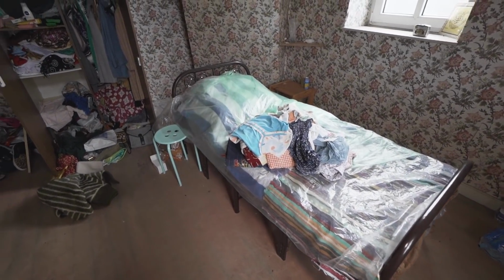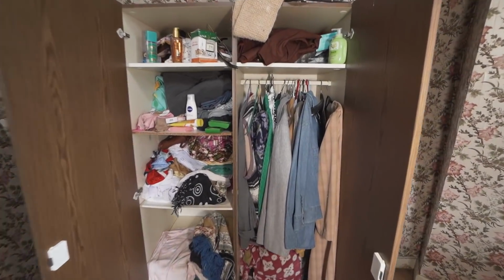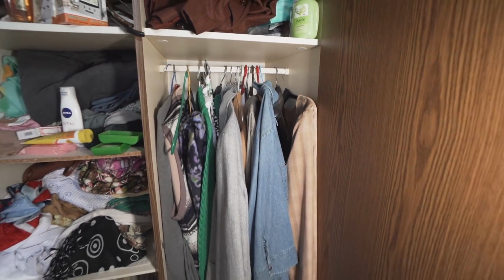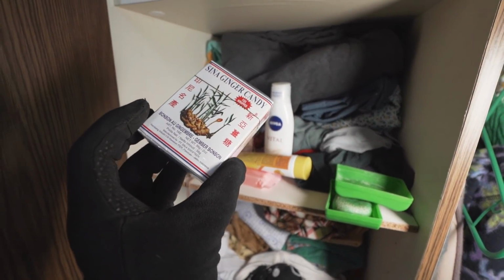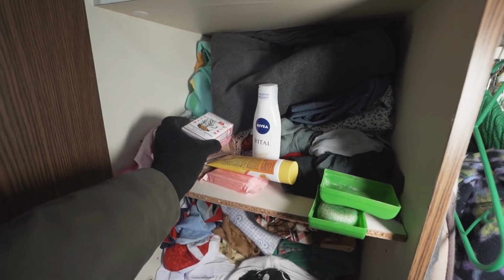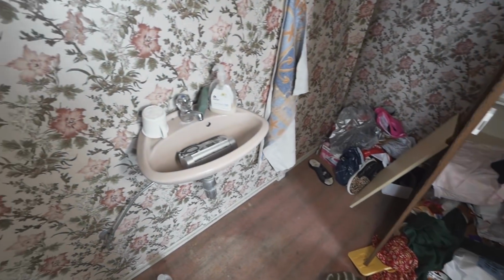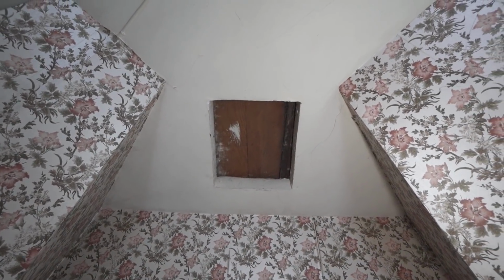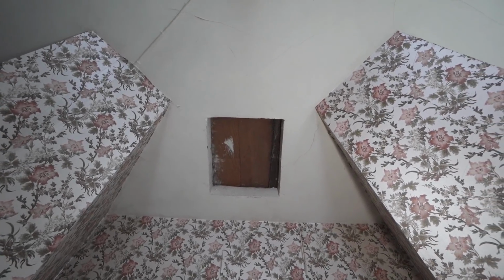There's a bed in here. And also a few clothes. A closet with a few clothes left behind. And again, women's clothes. Lots of shampoo. Chinese ginger. Interesting. And up there, we have a latch that would have led us up to the tower, but I'm not gonna risk it. I can't even get there anymore, so that's unfortunate.